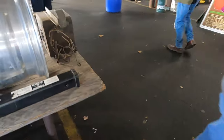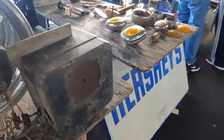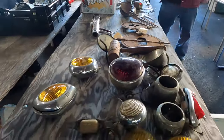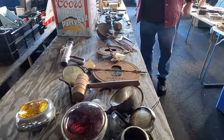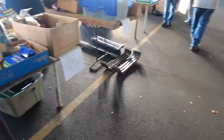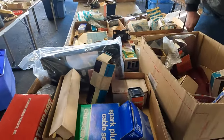Alright, kind of jumping around a little bit here because it is just tight quarters moving around. And for early March, it does not feel bad out here at all. Yesterday was cold. Today does not feel bad at all. Sorry, folks. I just cannot get into some of these spaces. It's just blocked.